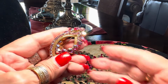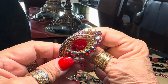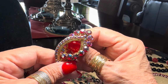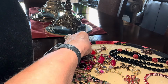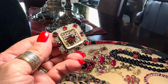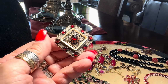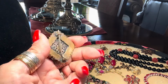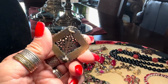This is a beautiful pin with red crystals. I love that sort of AB crystal. And this one has really red crystals. This is a vintage piece. Very Victorian looking. Very old clasp.